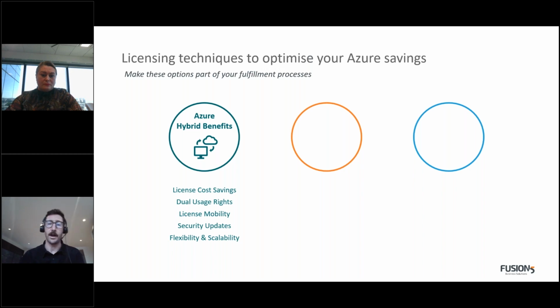Just so you don't get lost, I'm trying to keep this extremely high level. So bear with me if some of the words don't make sense, but I'm trying to keep it high level for you. Azure hybrid benefits is for if you have on-premise licensing for your Windows or SQL servers, as well as software assurance with that, you're able to spin up Azure virtual machines in the cloud at no additional cost.